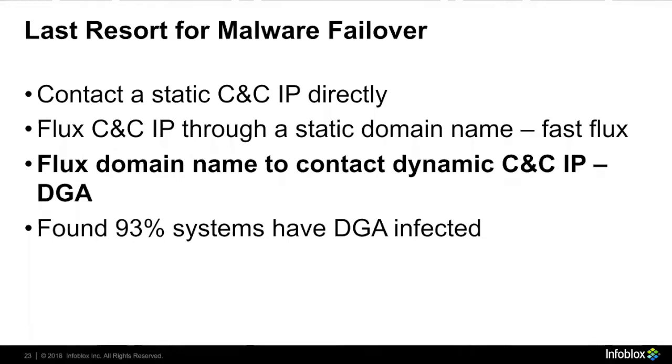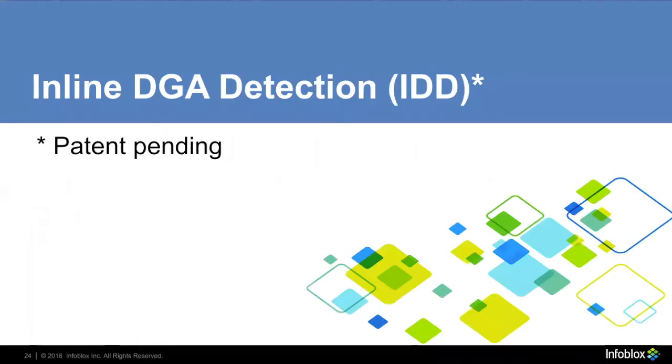According to some study, 93% of the systems in the world had DGA infection. So at Infoblox, we developed a technique called inline DGA detection.